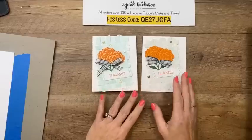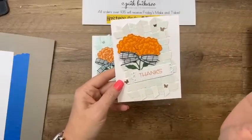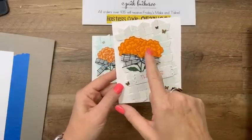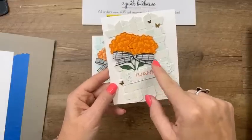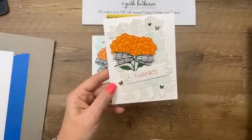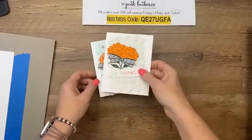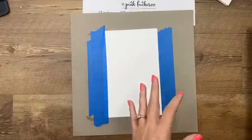All right. We're going to create this card. I have been seeing a lot of weaving cards online. I love to do weaving, so we're going to do that. You can see that the only stamp this card uses is the sentiment. So really, if you bought the dies, you could easily make this with just the dies. The first thing we're going to do is make our paper for the weaving.